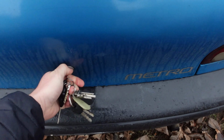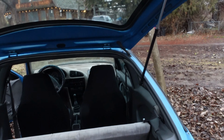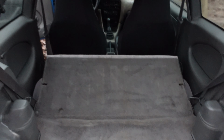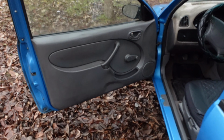Open the back. Sometimes the gas shocks don't work on the first pull. There you go. So it's got the seat you can fold down, and I can carry some more stuff back there. Or people can actually ride back there fairly comfortably, especially if you're kids.